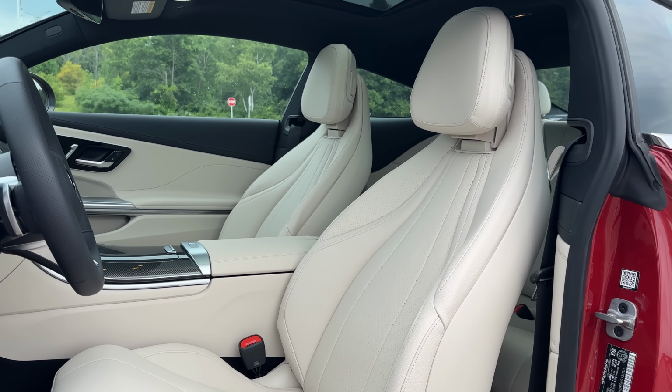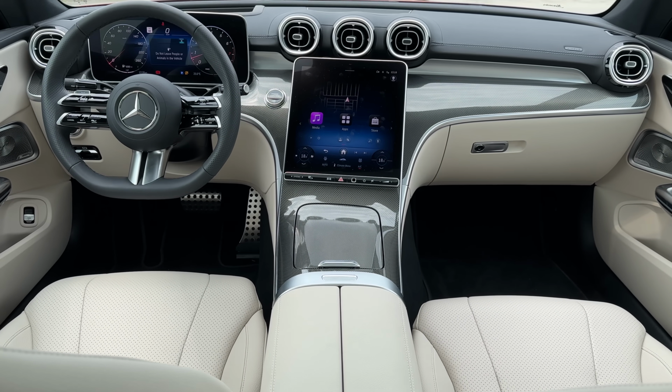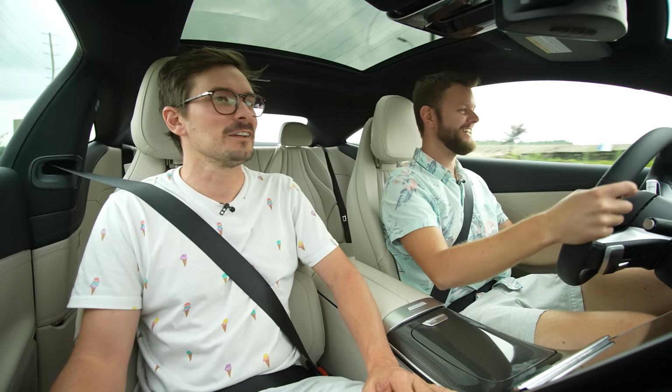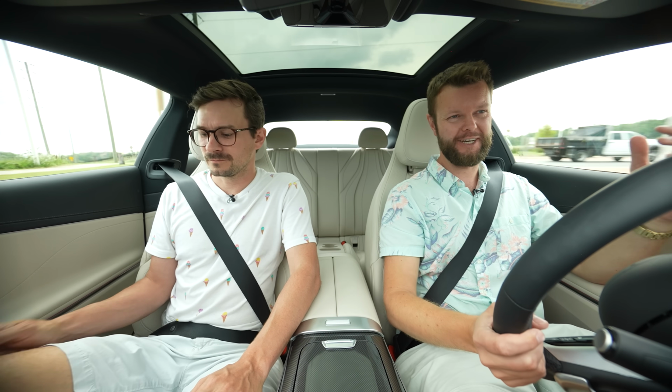And cool color interior. I'm digging this. Yes, though the white spec is pretty ballsy with the red exterior. I like it for Mercedes. Ballsy? For Mercedes. That's not even ballsy at all. But I don't think the quality of the leather, it looks like a base model.